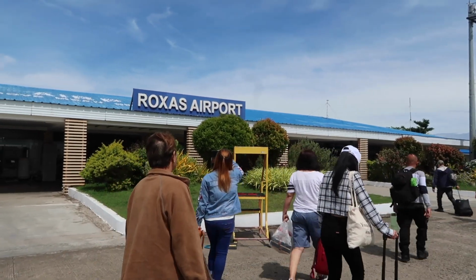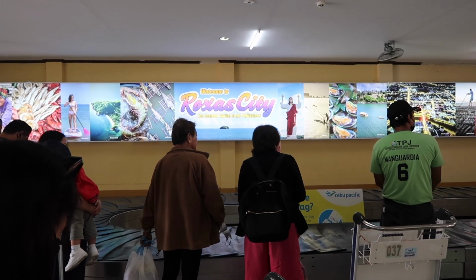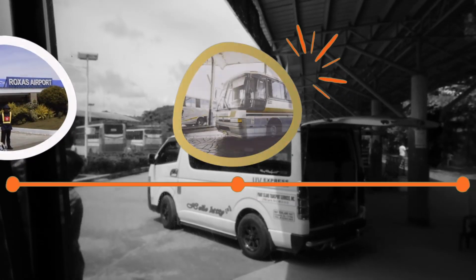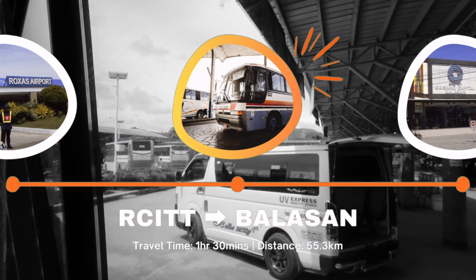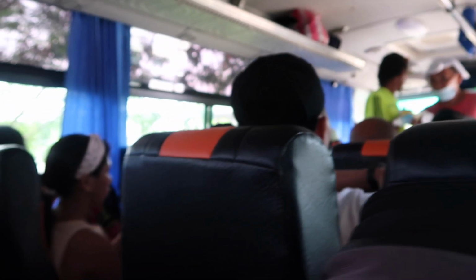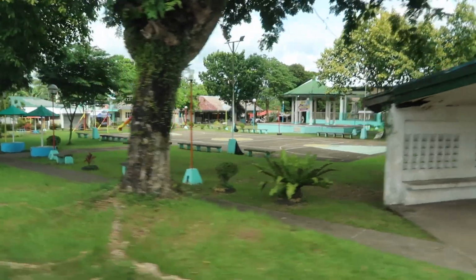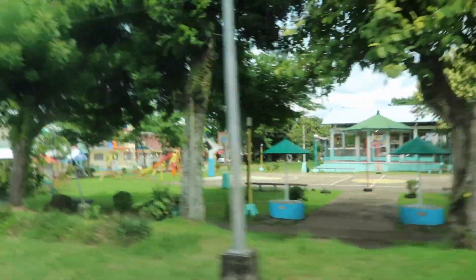Just outside the airport, there are tricycles available that will bring you to the bus terminal. From the terminal, you have an option to ride a bus or a van. We opted for a bus because we wanted a wider legroom. While on the road, you may take a nap or enjoy the scenery. It's really up to you.